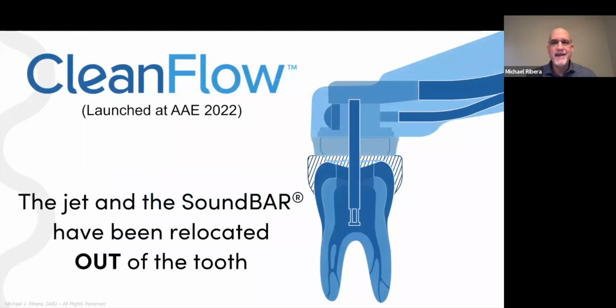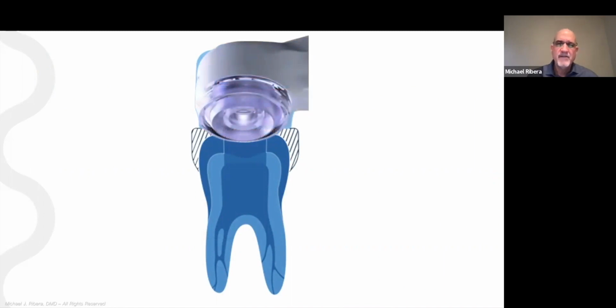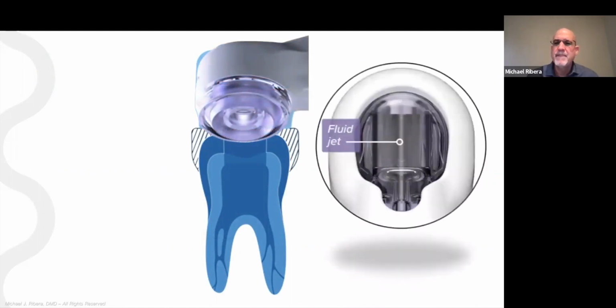What happened at the AAE in Phoenix in April of 2022? Well, CleanFlow was introduced. CleanFlow is different. What the engineers did, they were able to relocate the sound bar from the tooth into the head of the procedure instrument. This is the handpiece sitting on the platform. You can see the sound bar within the head of the handpiece. This is what CleanFlow would look like from underneath.